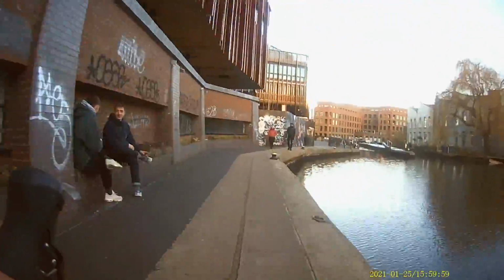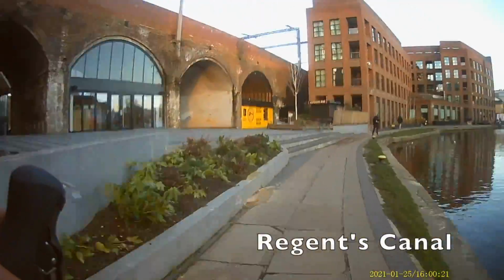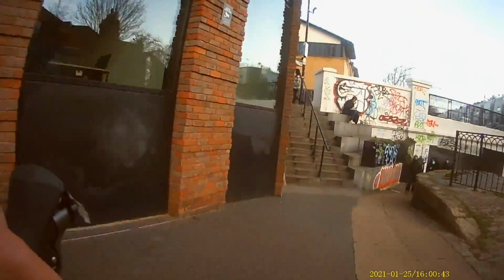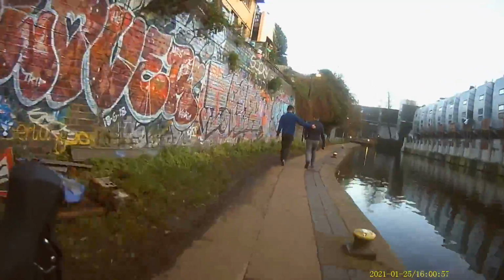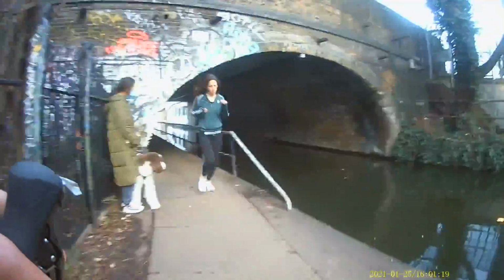It can get a little bit busy down here sometimes, and there's a lot of pedestrians, and make sure you give them priority because it is their priority down here. But yeah, just go along at a leisurely pace and just let people pass. You can use your bell to let people know you're here, but it doesn't mean get out of the way, obviously.